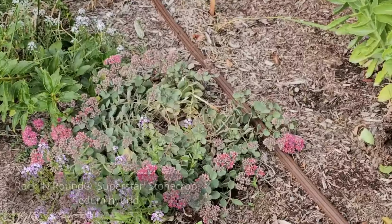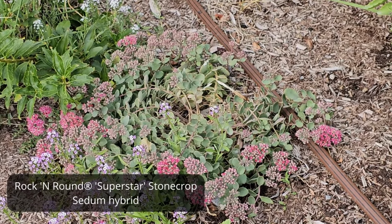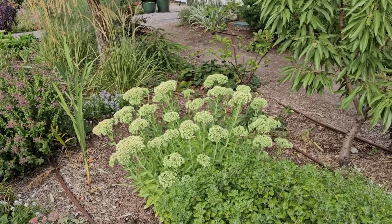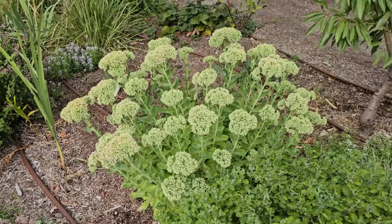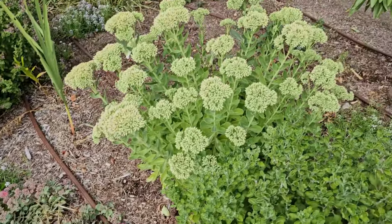Here's another sedum down here. I'm not sure what variety it is, but it is a lower growing sedum. This one up here is an Autumn Joy. Autumn Joy sedums are just about ready to burst into full, beautiful bloom, and their blooms are a lighter pink. So we've got the hot pink down there, the lighter pink up here.